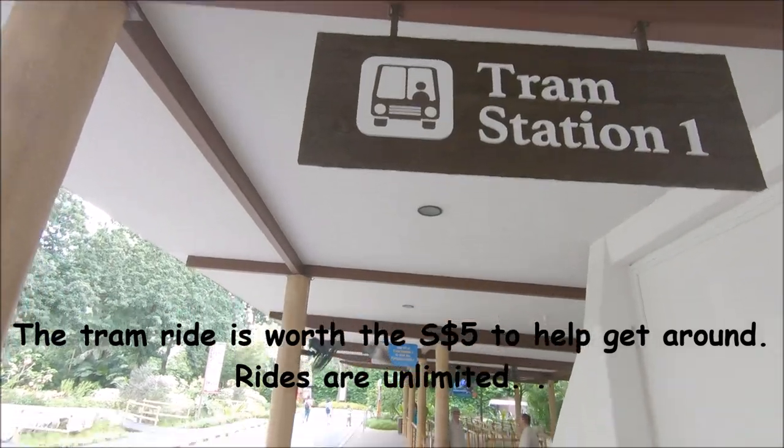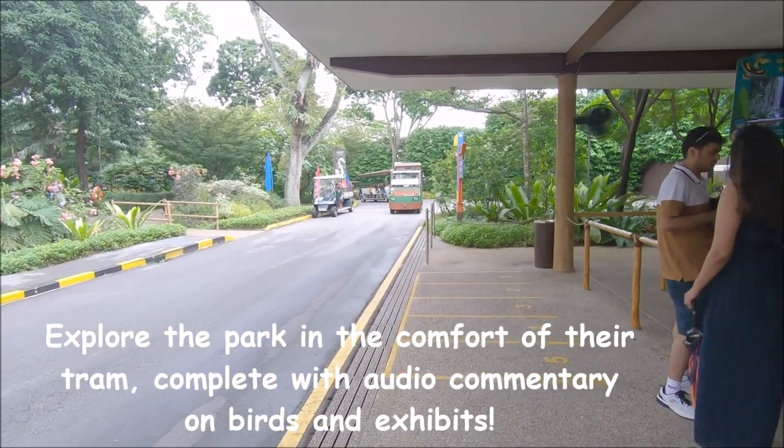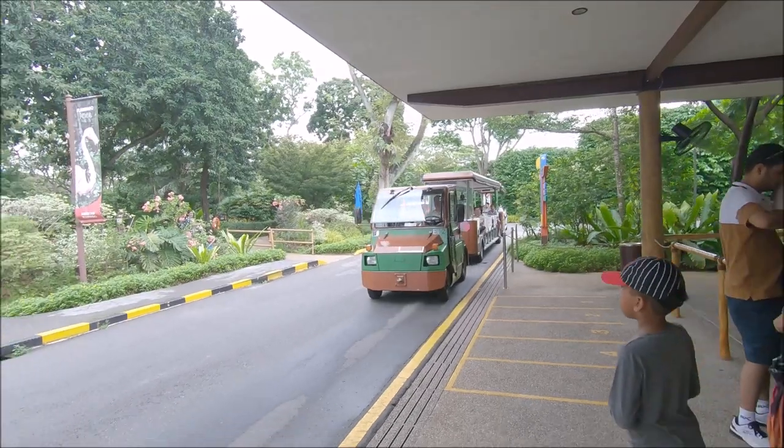Rides are available across four different stations within the park. Exploring the park in the tram with audio commentary is an awesome experience. Let's start our journey.